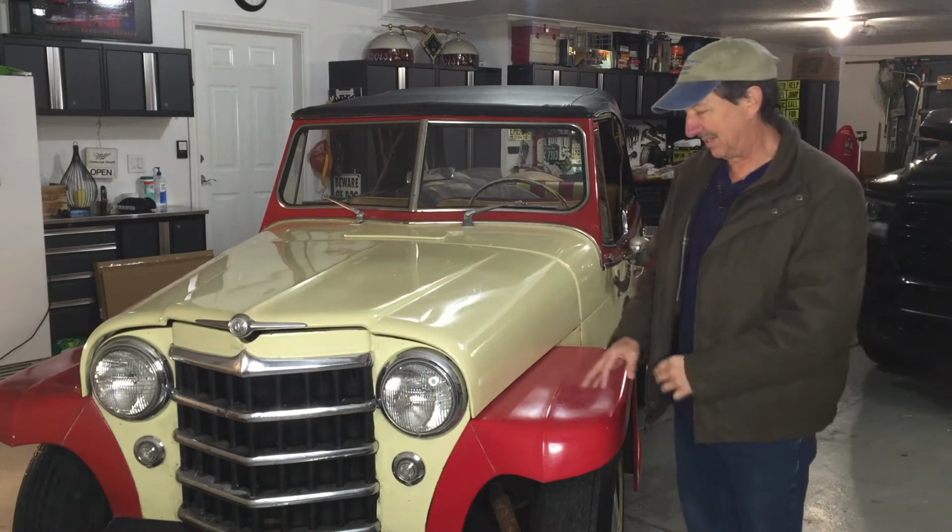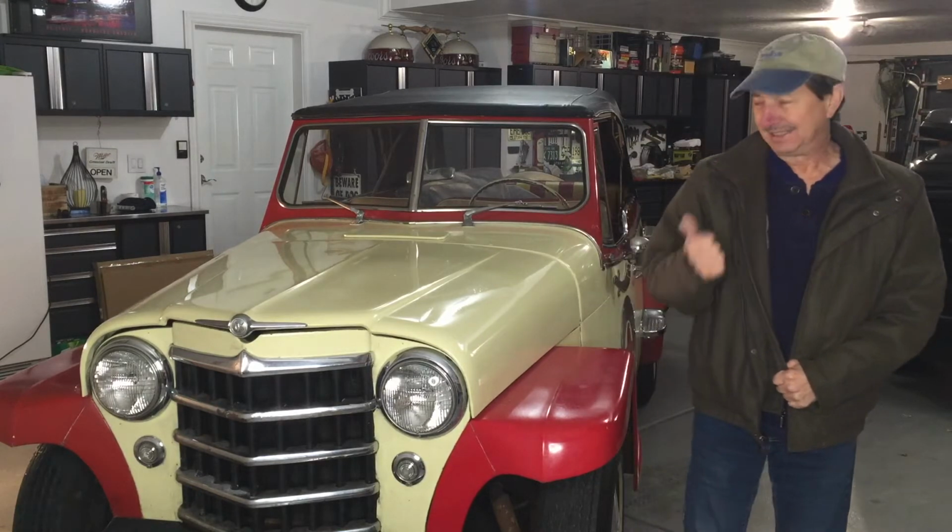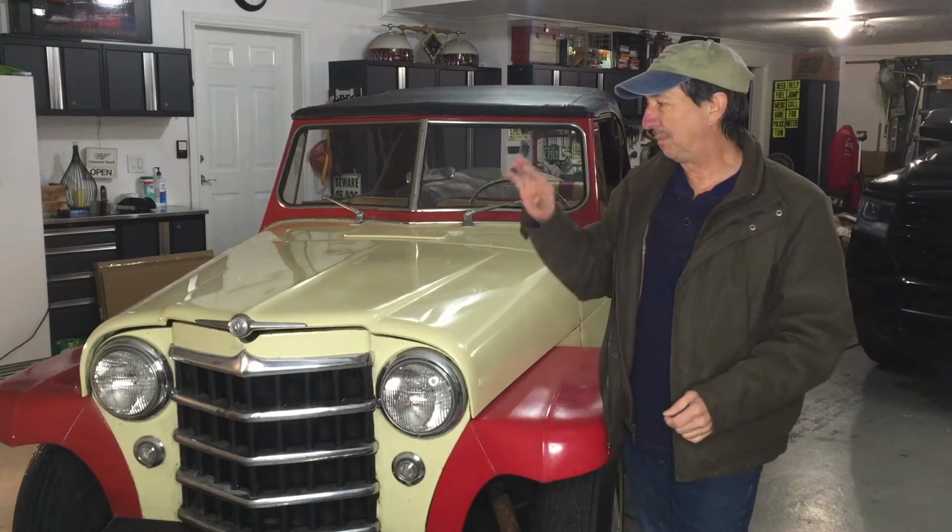There's 3 rules that I like to go by. 1, don't buy it over the phone. Call about it. Get all the history. Find out everything you can about the car. 2, get it inspected. Whether you inspect it yourself or whether you pay to have the vehicle inspected. And 3, don't ever pay the asking price.